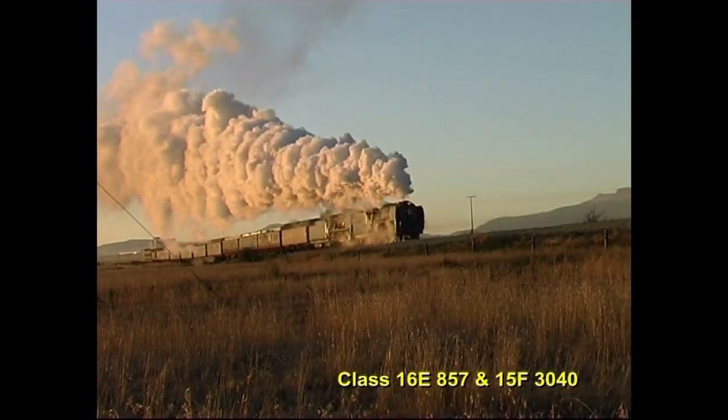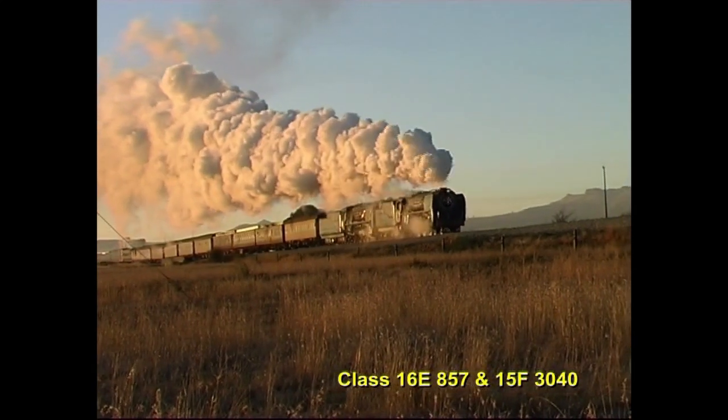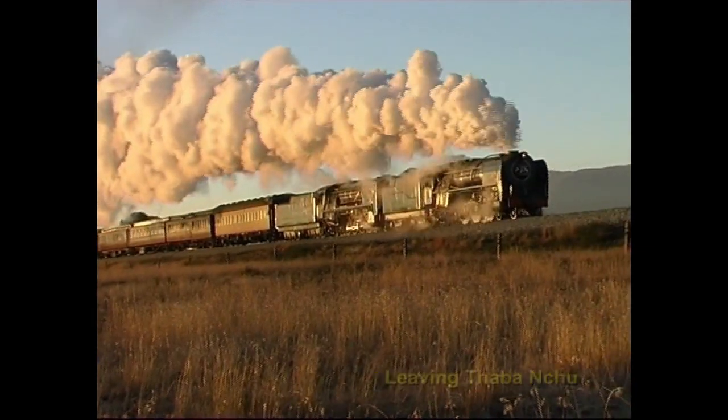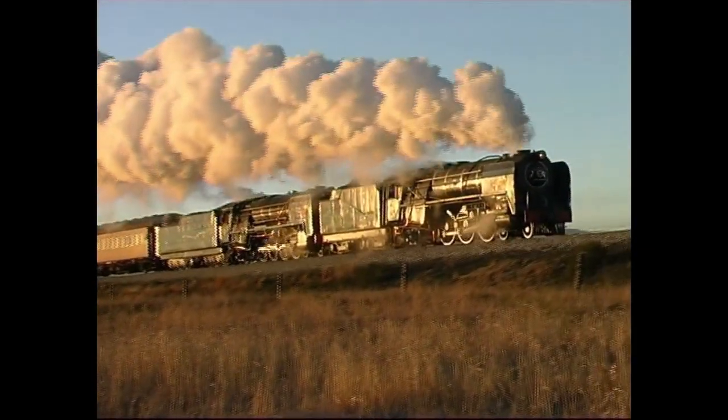Early morning finds this 16E and 15F combination heading a Thaba Nchu to Bloemfontein train. We will follow as far as Sepane, 30 miles to the east of Bloemfontein.